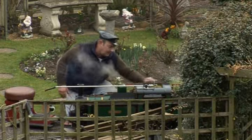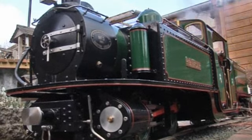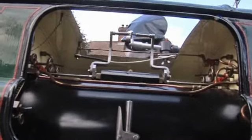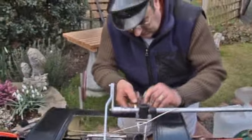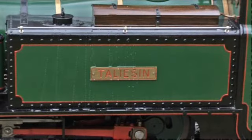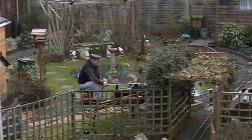era, the double Fairlie. I was interested in modelling the Fairlie because it has a distinctive sound and it's also ideal for my garden, being rather small diameter. I can get a very large engine round it, as you realise. I wouldn't get a 5-foot or 6-foot long solid framed engine round my garden. It would be too big. It wouldn't bend round the corners. But a Fairlie, being of that patent, does.